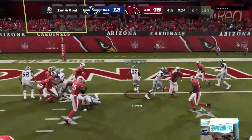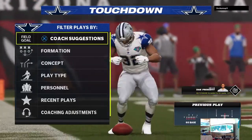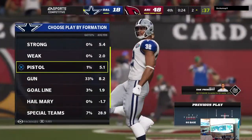They go back to the ground, this time Clement. And he's across for the touchdown. Too little, too late, but he does get in for 6.